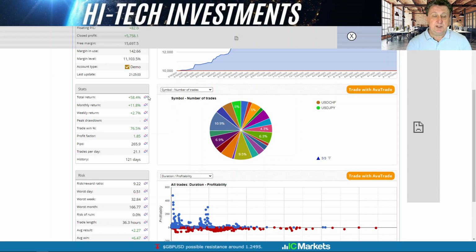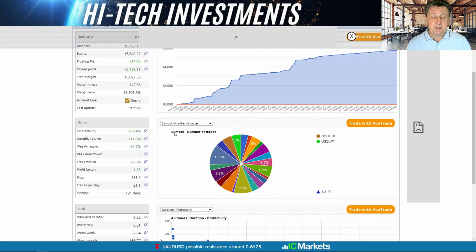Having a look at the stats also, total return 58.4%, monthly profit 11.8, and weekly returns 2.7, so things are doing quite well. Trade wins 76.5%, so also very much up there. And then the history is 121 days.